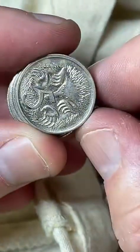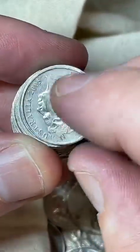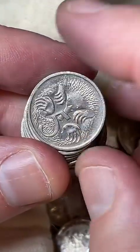I think I found a Spuru, but it's not as big as the ones you have found. Yeah, that's cool. Finding any Spurus, good going, well done.